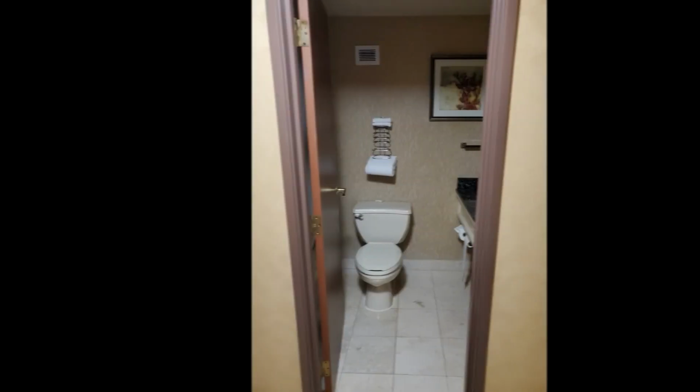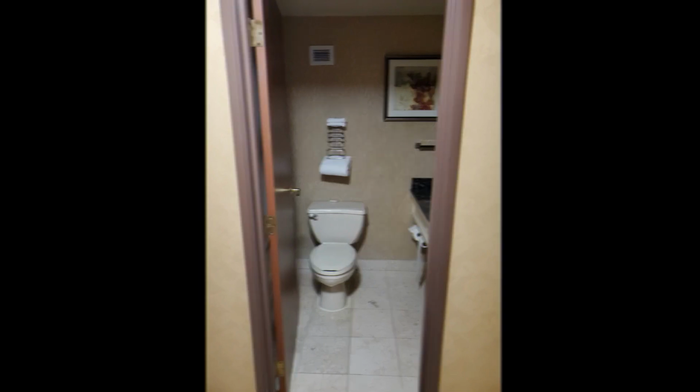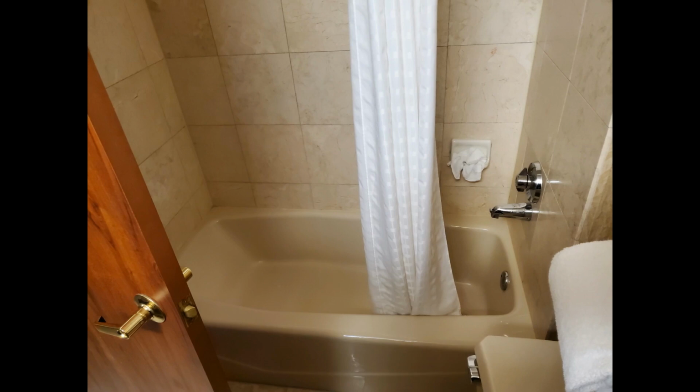The bathroom was extremely small. You could fit 1, maybe 2 people in it, and if you were sitting on the toilet, you wouldn't be able to open the door without smacking your knees. So it was definitely a tiny bathroom, but the room itself was decently spacious.